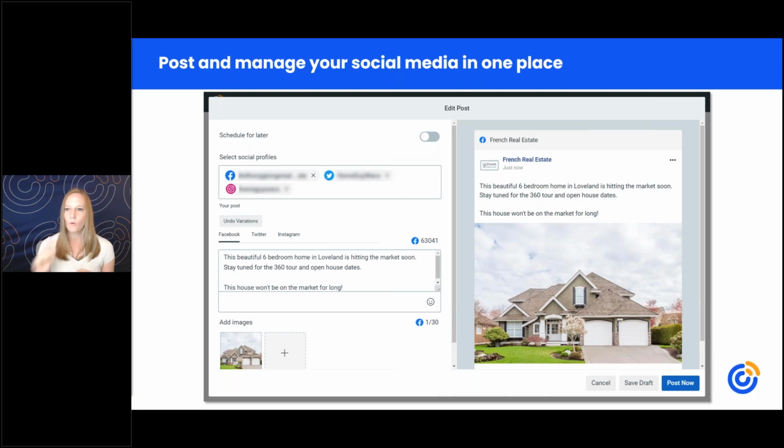And another thing that's really cool is called variations. Right now you see undo variations on the screenshot. One thing we say all of the time is if you're on a whole bunch of social media channels, that can be great, but don't post the exact same thing on every single channel because every channel has its own personality and even the audience on those channels is going to be a bit different. So you can go in, customize the text, add in some hashtags, change the images or whatever. What you want to do is create a post with a general theme and simply modify it to suit each channel.